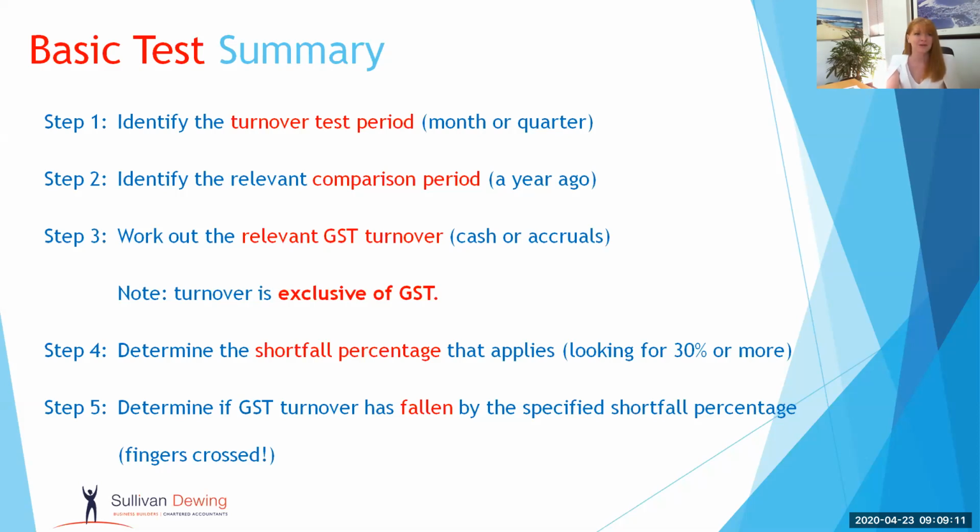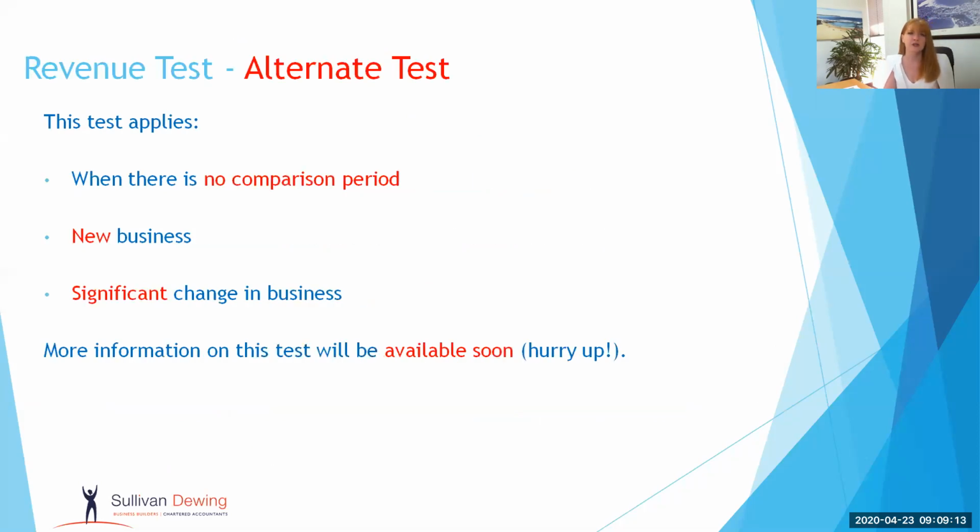Okay, so then there's an alternate test. So if for some reason you can't pass that basic test, then the ATO has made provision for an alternate test. The only issue that we've got is that there's very little information about this alternate test that's been released by the ATO. They keep saying watch this space, so we really hope that they hurry up and give us some details on this. So this test applies when you have no comparison period.